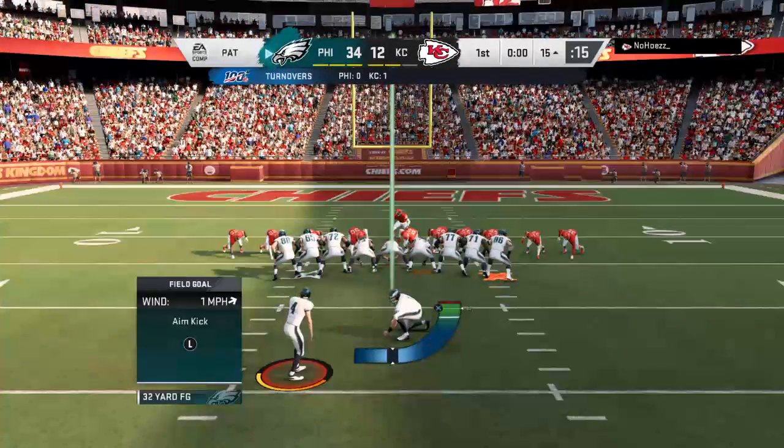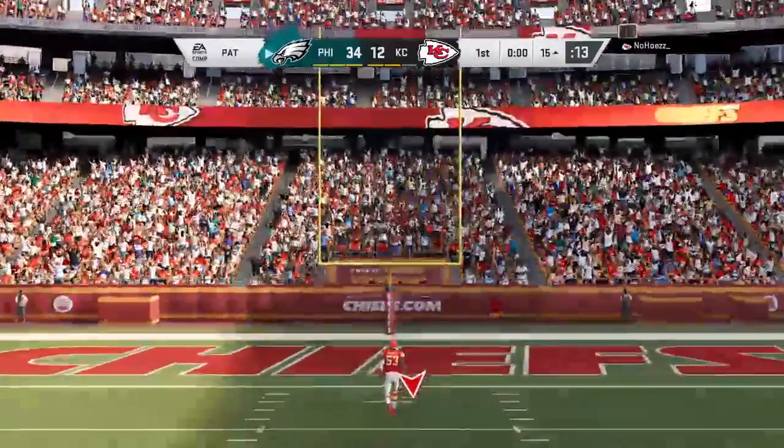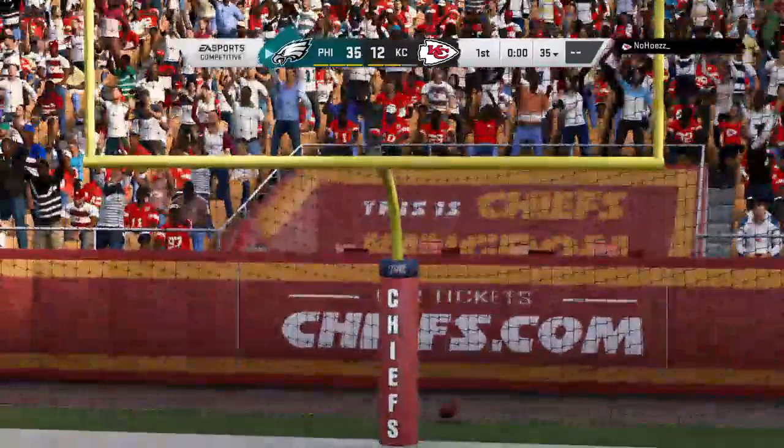Elliott now to add the extra point. And he's been a busy man, 5 for 5.